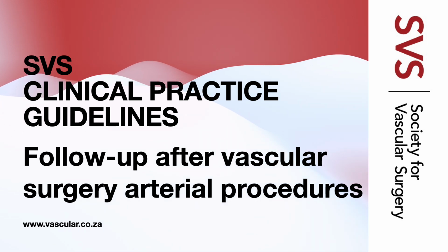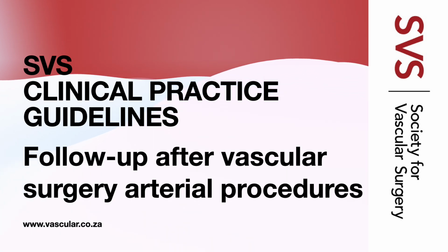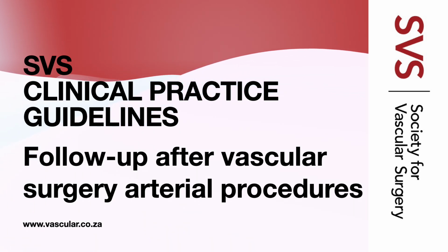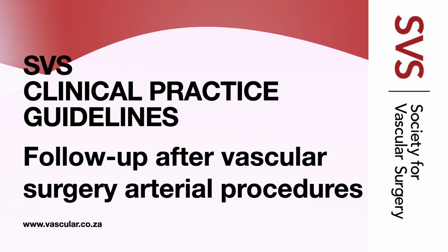But maybe even more crucial here are your symptoms. How are you feeling? Are you noticing any new leg pain when you walk? Can you walk as far as you could before? Any changes like that, even small ones, are really important signals. Telling your doctor about those changes right away is absolutely vital.